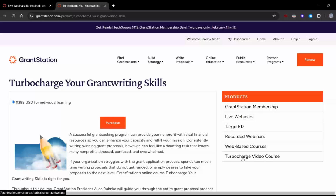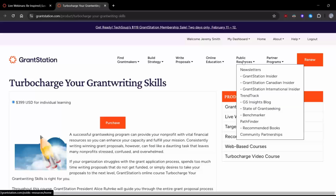Now, up next is our public resources section that you can see right here. And from here, you can see that we publish 3 different newsletters which highlight upcoming funding opportunities. We have our weekly GrantStation Insider, which features distinct opportunities for US-based nonprofit organizations. We have our bi-monthly Canadian Insider that features unique funding opportunities geared towards Canadian organizations, and also our bi-monthly International Insider that features international funding opportunities broken down into global, regional, and government sections.